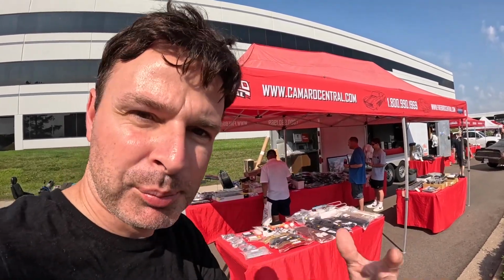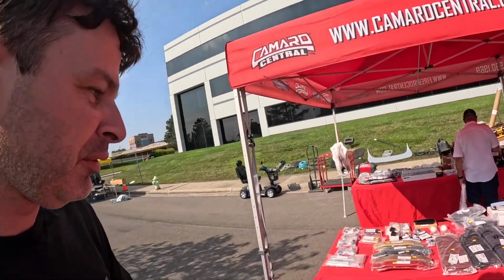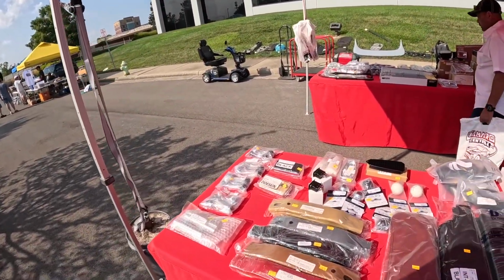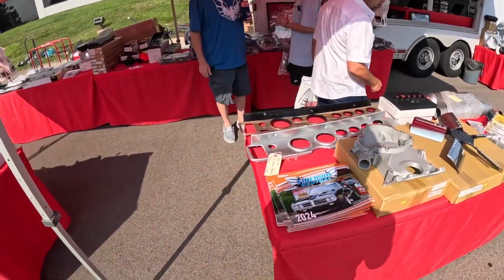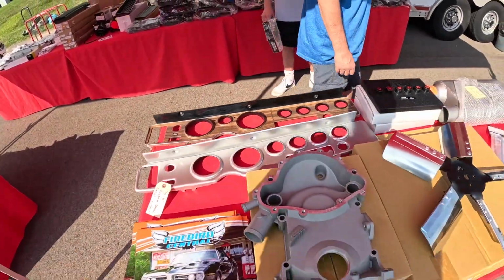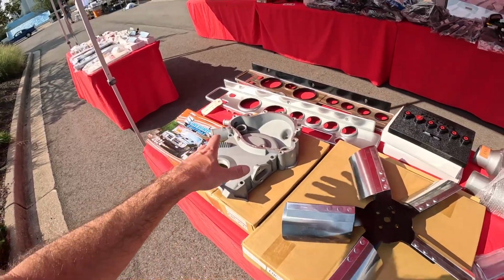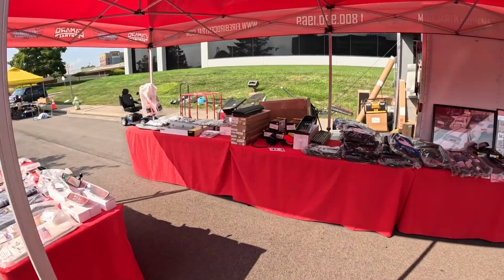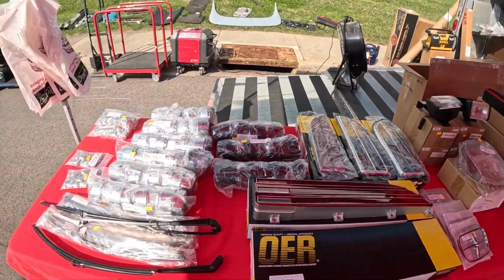Now here we have Camaro and Firebird Central. And so F-body lovers, whether you like the Firebird or the Camaro, they've got parts for both out here. Some parts are interchangeable between the Camaro and Firebirds. So if you need parts for restoration purposes, they got plenty of stuff. You can see the dash bezels here, engine parts, you got the fan, the water pump housing. So if you come to one of these events, they may have the parts you need. If not, you can always order it through them.